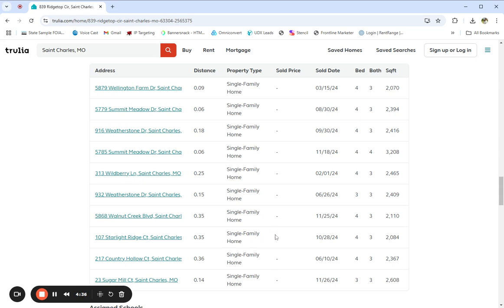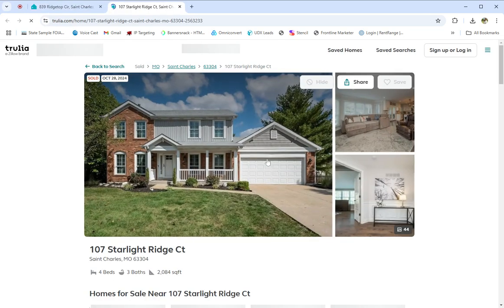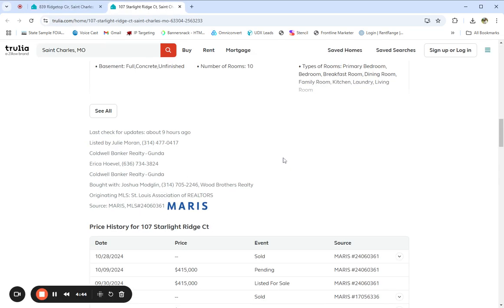Now, one other thing that I want to point out with a lot of these online tools in non-disclosure states, they don't have the sales price listed. So the best we can roll off of is the most recent listed price or what the property went pending for. Now, the National Association of Realtors says that 98%-ish of properties sell for their list price. So this person didn't get 415,000.